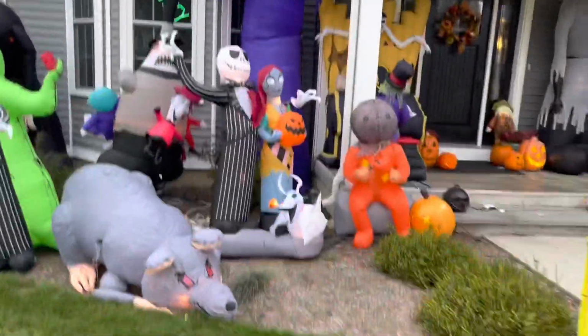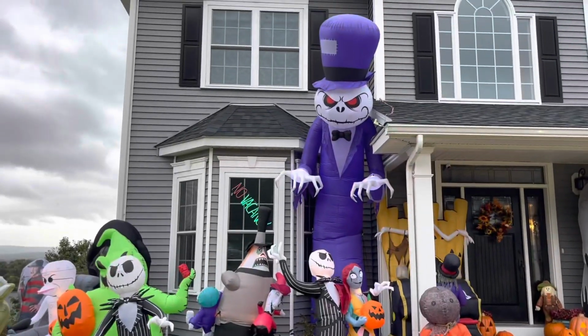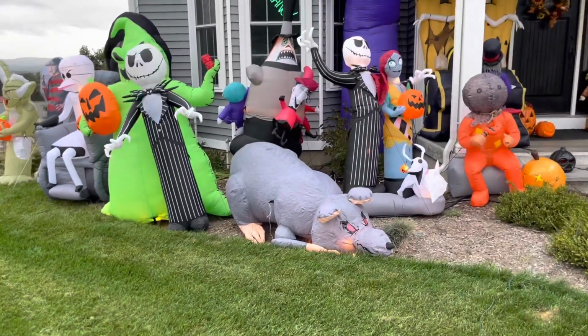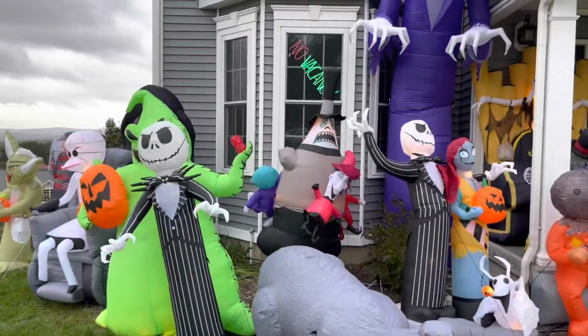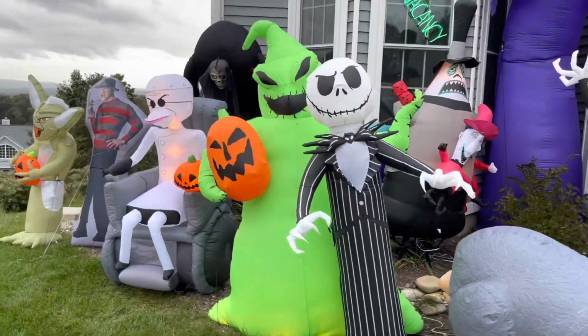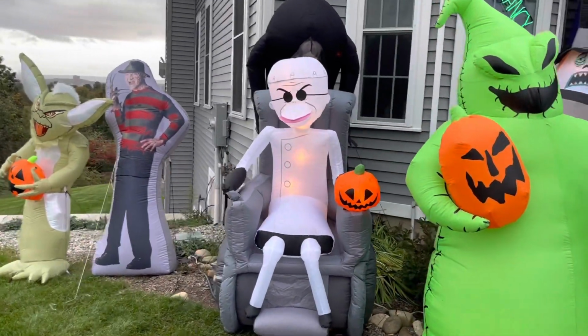Then we've got kind of my NBC Nightmare Before Christmas section here. 16-foot Reaper, Jack, Sally, and Zero Scene, my 7-foot Rat. We've got the Mayor back here, Jack and Oogie, Dr. Finkelstein. Not sure why his arm's shaking there.